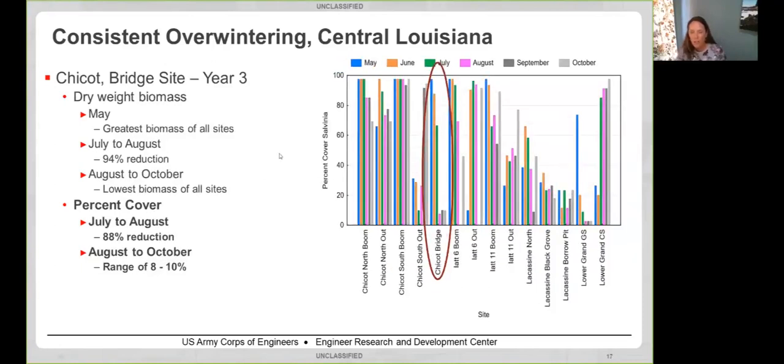And percent cover, you would expect that to follow a very similar trend as dry weight biomass. So with percent cover at this site, from July to August, we reduced by 88%. And then from August to October, the percent cover of giant Salvinia at this site only ranged from 8 to 10%.